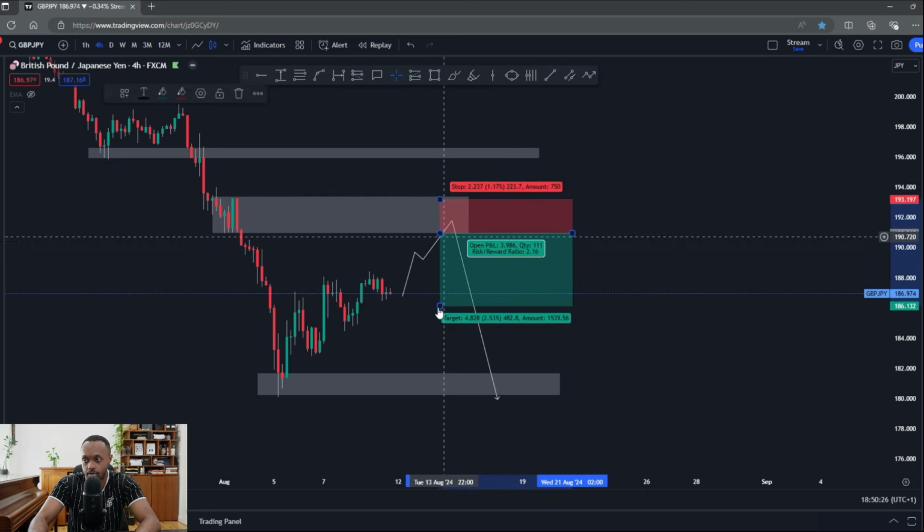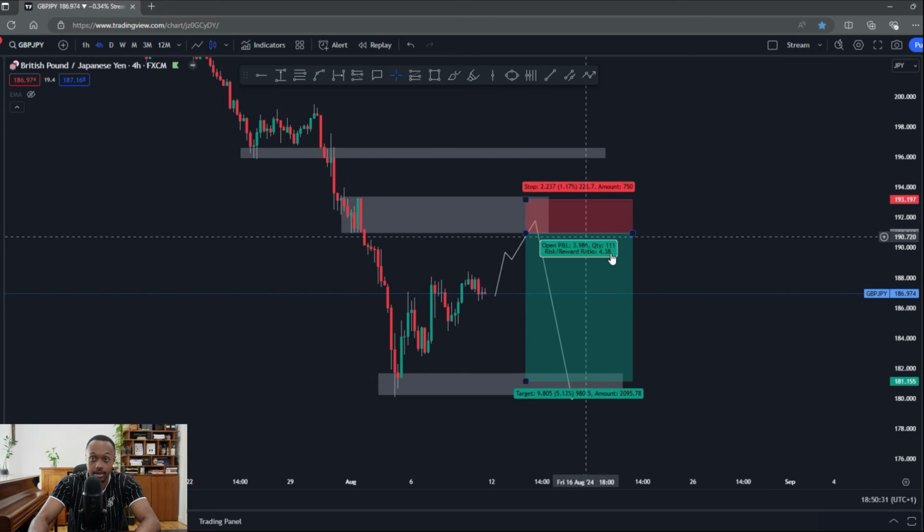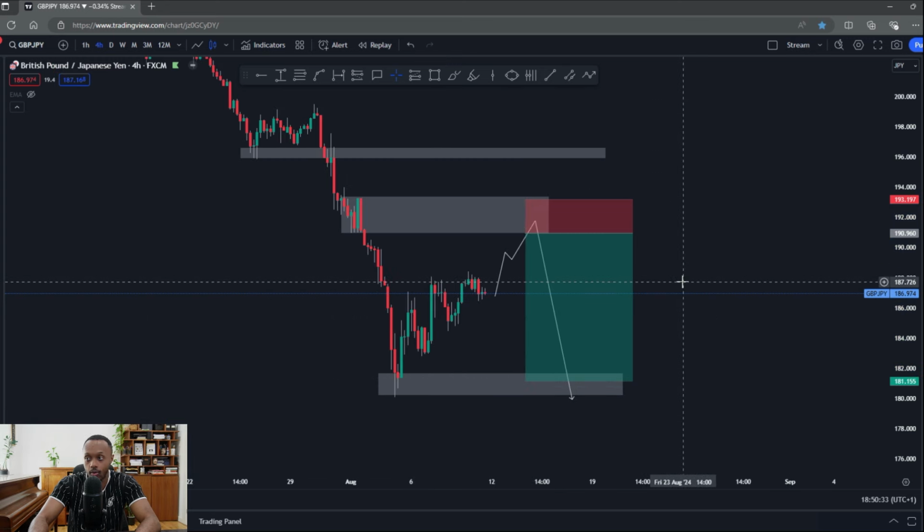And again, keeping it pretty simple, taking it back to the swing low. Then we see what we can do from then on. But that will be the plan next week for pound yen.